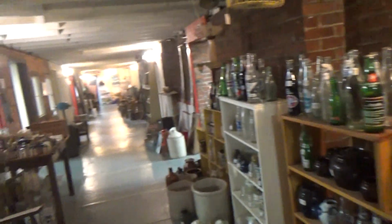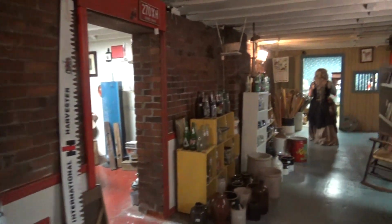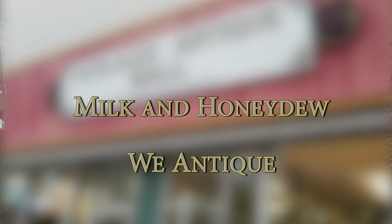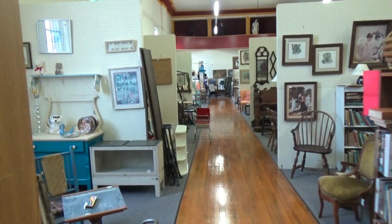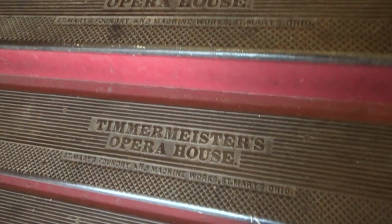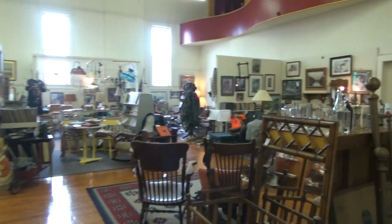Those bottles. God, this place really is a labyrinth. We came to Wapakoneta. It's about maybe an hour or so north of Dayton, Ohio, to the Auglaize Antique Mall. It's actually used to be an old opera house. I hear it's quite labyrinth-like, and it's supposed to be quite large, 3 stories, lots of little hidden rooms.